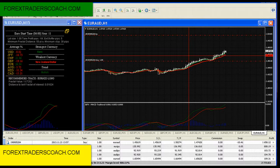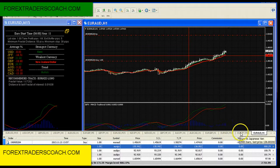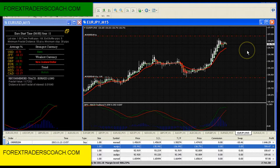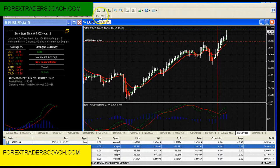Good morning. I just wanted to follow up on our trades from yesterday, and you can see our Euro Aussie is continuing to move, and we're up about 180 pips there, and we've got our stop to break even, so we're looking good there. The Euro Yen is getting close to our target. Go ahead and zoom out, get us a little bit bigger picture here.